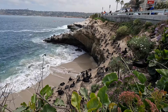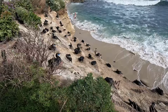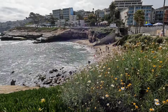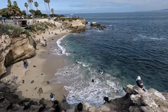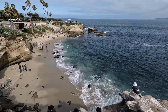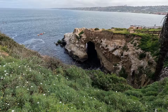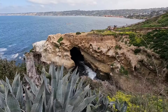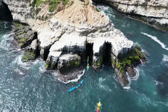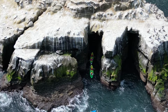Nested on the upper cliff face, the landscape is teeming with Brandt's cormorant birds. Seemingly dedicated to protecting their eggs from predators, they sit and brave the sea winds and occasional brown pelicans and peregrine falcons from above. Looking down over the cliff edge, we can see the sea cave opening from the other side and the frequent kayakers hoping to get a close glimpse of sea life along the shoreline.